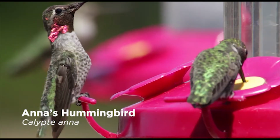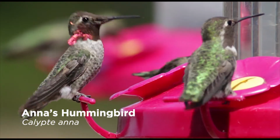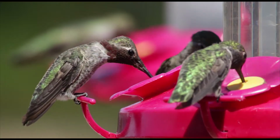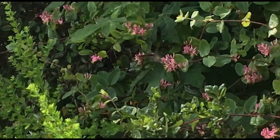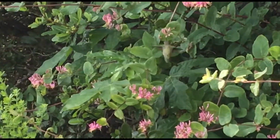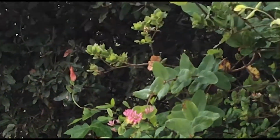The Anna's hummingbird can usually be spotted year-round in the gardens, chaparral, and forests of the West Coast. They're also omnivores, eating both tiny insects and nectar. These vocal little birds play an important role in the pollination of local flowering plant species as they spend their days buzzing from flower to flower, gathering enough nectar to feed themselves and their young.